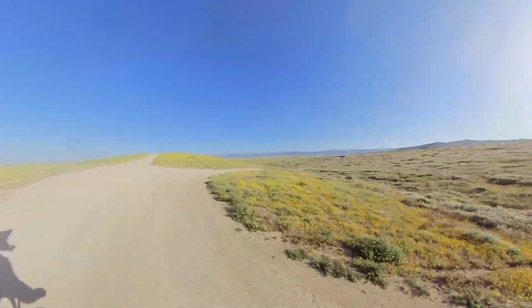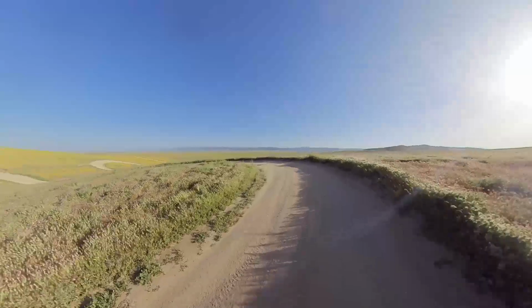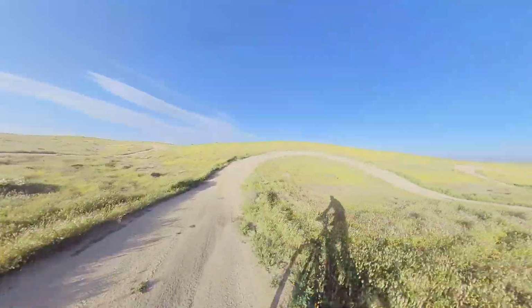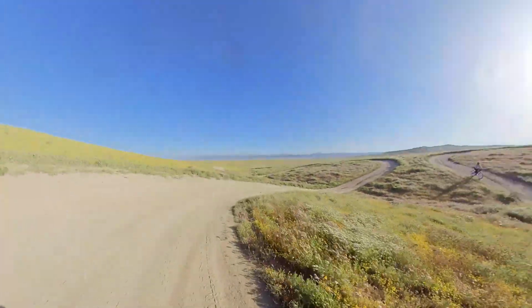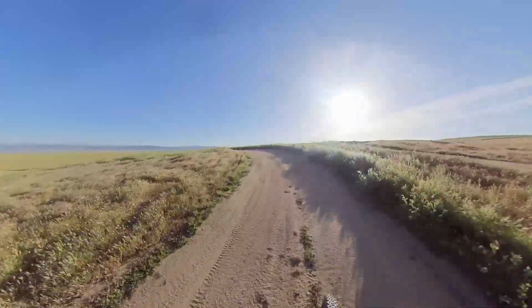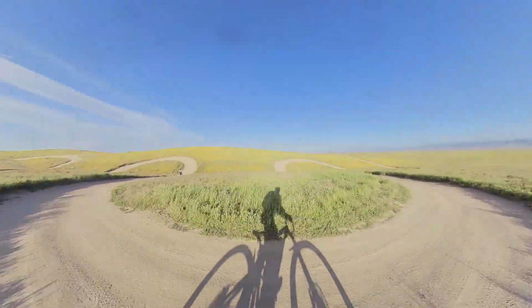Whew. Very loopy. Uh-oh. What kind of road is this? This is fun. Yeah, when you're close, it's not that bad. Yeah, Crystal, it's like a snake. It's a 5-year-old snake that keeps going back and forth.